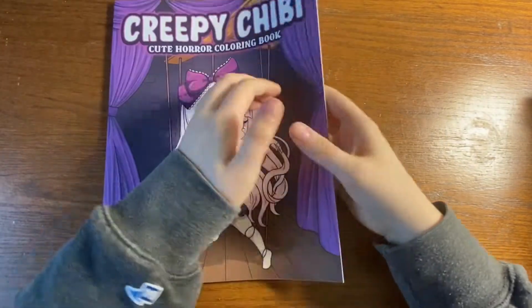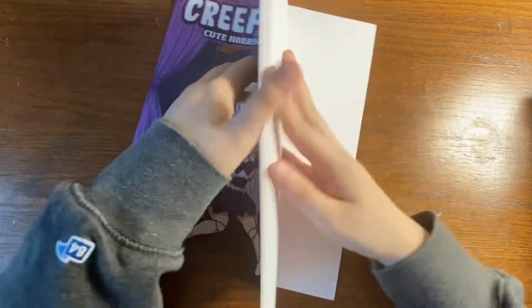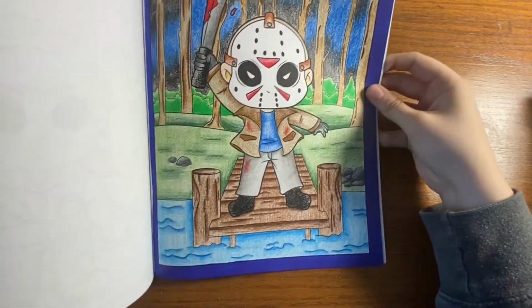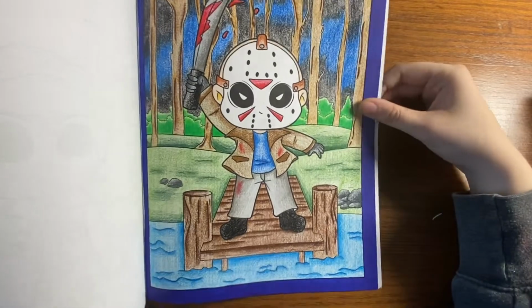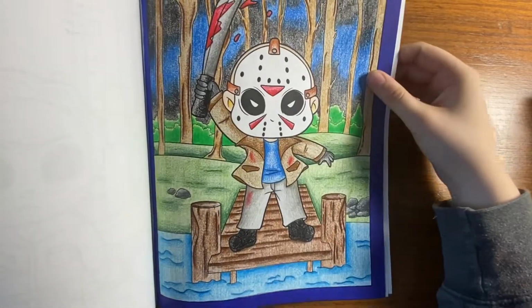This one, there's only one done. Creepy Chibi, or Chibi, I'm not really sure exactly how to pronounce it. But this was done with alcohol marker for the border, and then colored pencils for the background and for him.